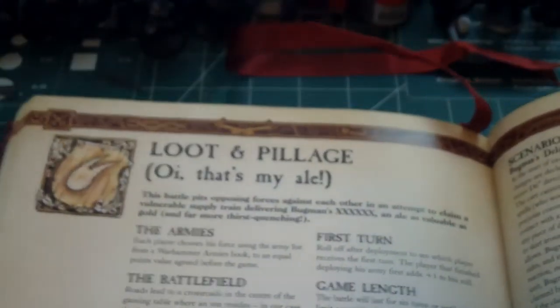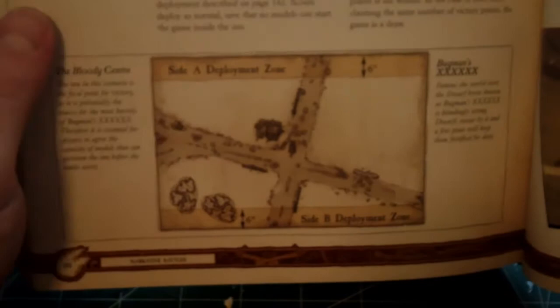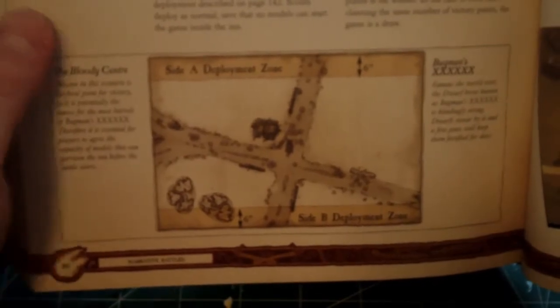You've got a section, Loot and Pillage. Oi, that's my ale. This is a kind of a city or town one, and you're fighting for control of the Bugman's Brewery in the middle. And let's turn the page.